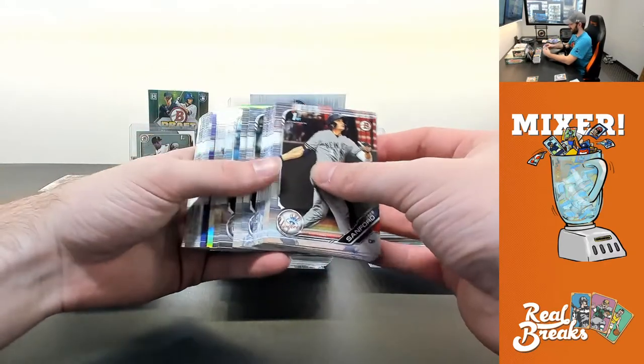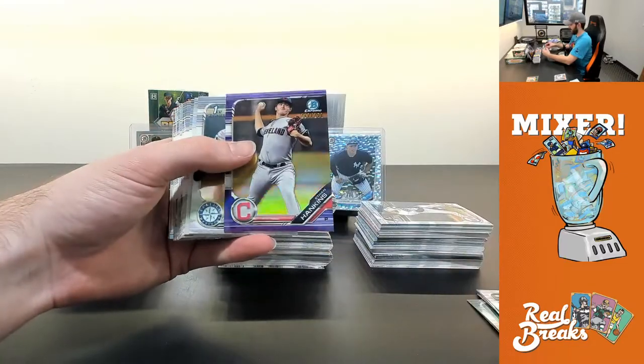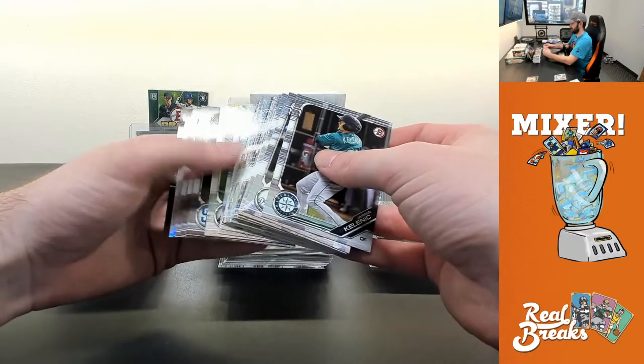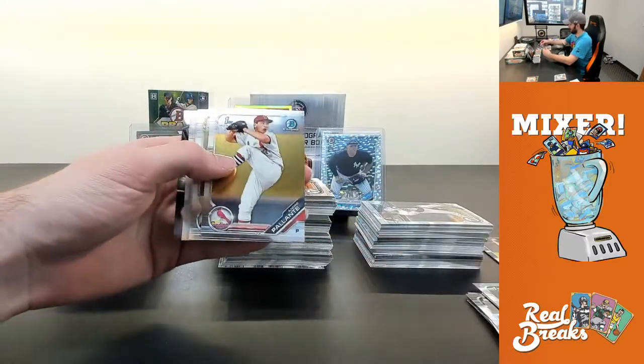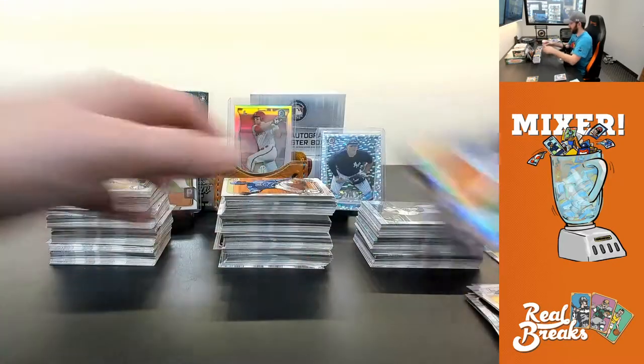Yup, Jazz will be in Series 2. Good call there. Purple Ethan Hankins out of 250, Indians. CJ Abrams, nice chrome there for the Padres. Corbin Carroll. Woody Hoss, Refractor.